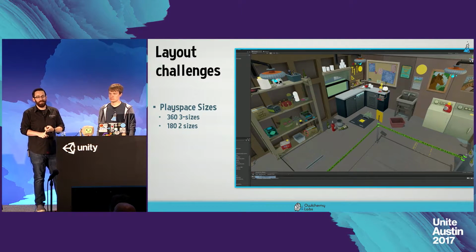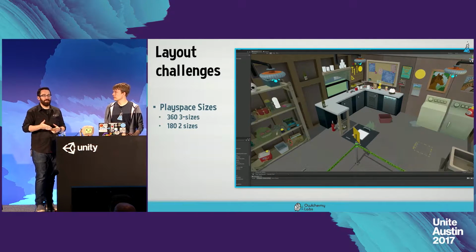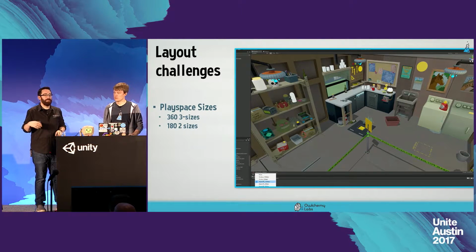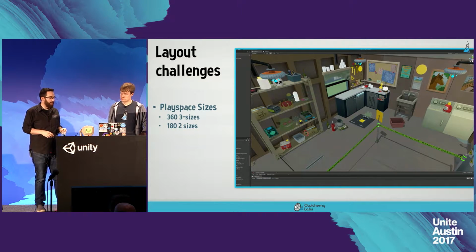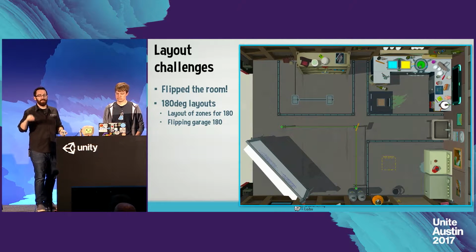We have different laundry machines and different places where things occur because we have to hand level design each separate zone in order to afford proper room scale in a large number of different households' physical areas. So I think an easy way to explain this is to look at it from the top.